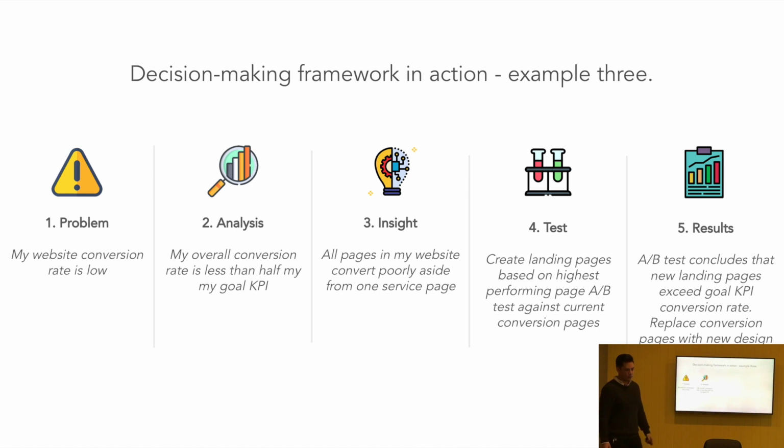Analysis: my overall conversion rate is less than half of my goal KPI. Insight: all pages in my website convert poorly, aside from one particular service page. Test: I'm now going to create landing pages based on the highest performing service page.